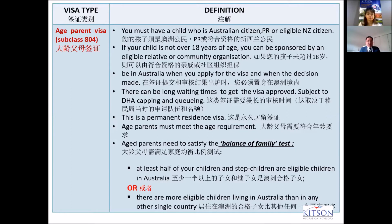Now, because this is a parent visa, and parent visas have a cap and a queue system, there is a very long waiting list for this visa to be approved. The good thing about this visa is that it's permanent residence upfront, which means once you are approved, you are given permanent residence. And as I shared earlier on, you must meet the minimum age requirement.